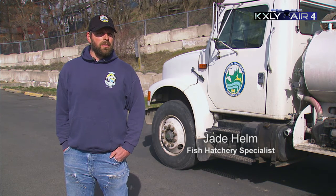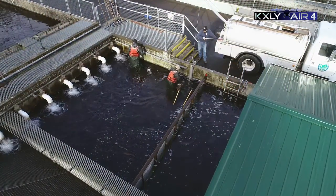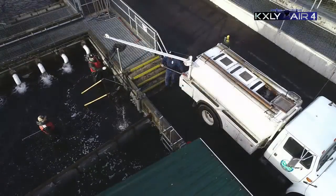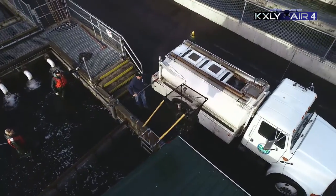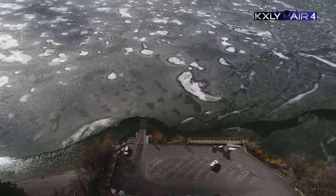A lot of our fish are a put, grow, take fishery, which means that we're gonna only put fish in a lake for what people are gonna catch out of the lake. We'll go ahead and fill the truck up. We'll get the pond crowded up so that it's easier to catch these fish. The truck, if you notice, has a boom on it, and we'll just take that boom and braille, and we'll weigh those fish into the truck and turn the O2 on, and we're ready to go to the lake.